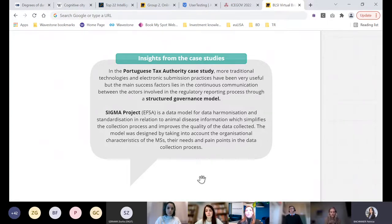And we have another example, the Sigma project from EFSA, that offers a model for data standardization on data submission, validation, analysis, and reporting in relation to animal disease information. This project ensures interoperability by mapping all the national data structures to the Sigma animal disease data model. So this would increase the harmonization within the data collection processes. So here in this example, we see that EFSA in this project doesn't use any emerging technologies to achieve efficient and innovative results.